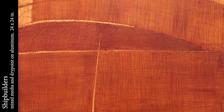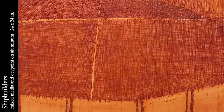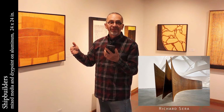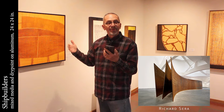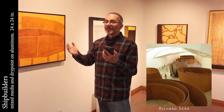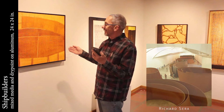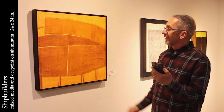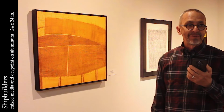My influence on the shipbuilders is the artist Richard Serra, who does a lot of work with steel, and he grew up in San Francisco, and I think his dad had something to do with the docks, and so when he was growing up, he was always around the docks and the ships. So his sculptures, you will find, are these steel forms that are from his past. And Serra is a very important influence in my work, and so this is kind of a nod to that influence.